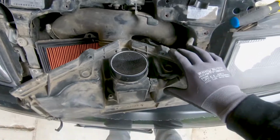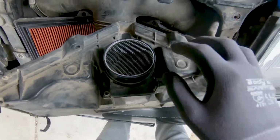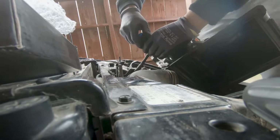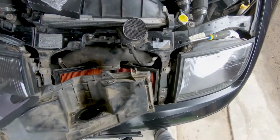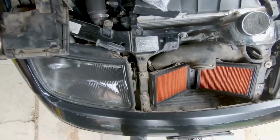Now that we have the top piece off, we can go ahead and disconnect the MAP sensors. Just 4 screws, 1, 2, 3, and 4, and then this whole section comes off. So we'll go ahead and do that now. With that disconnected, this whole piece is now completely off and useless. So put that to the side.